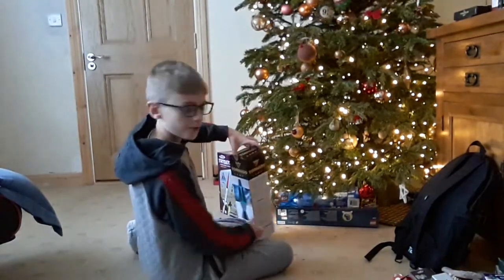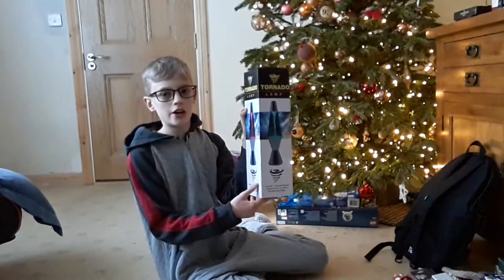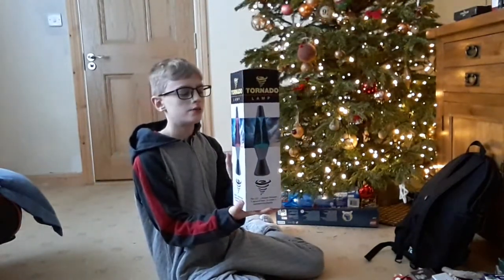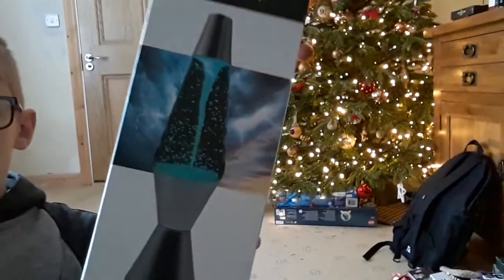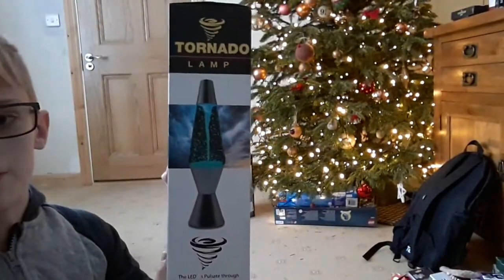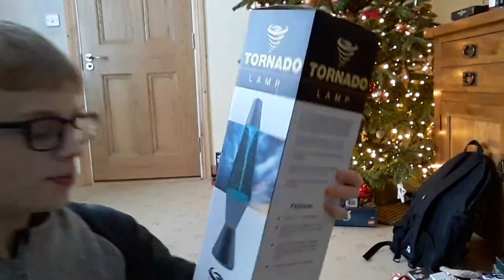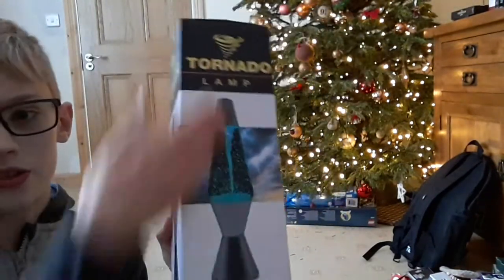First thing is we have this tornado lava lamp. Is it a lava lamp? I don't think it's a lava lamp, but I think it's very similar. It might be a lava lamp, but I'm still not sure. It's like a little twisty tornado thing in the side. I'm probably gonna put this beside my bed, but it's really cool. I always wanted something like this.